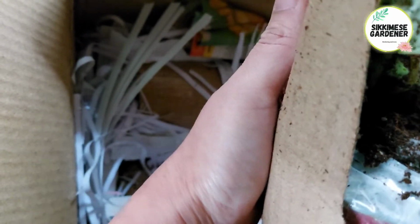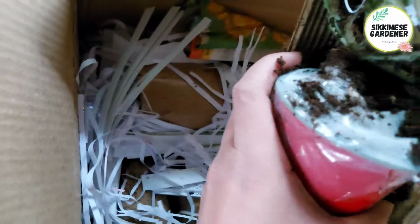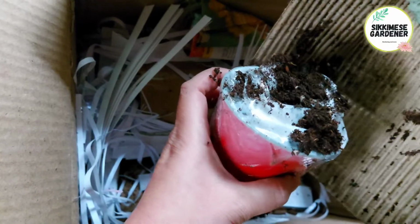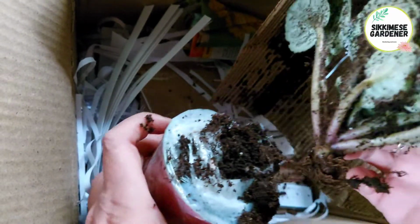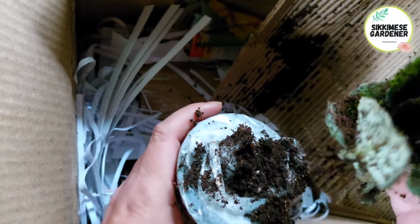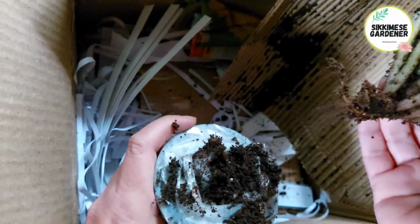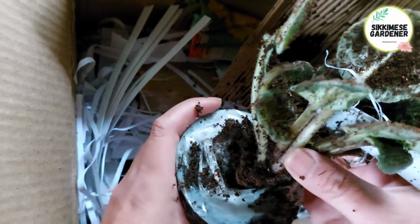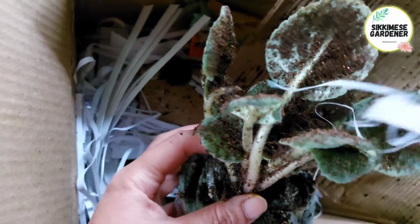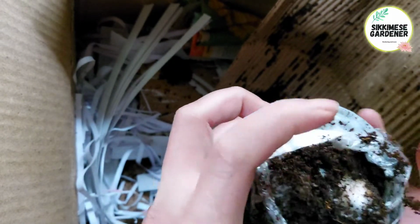This is not that great. Oh no, I think the plant has come off. Okay, I can see roots. Look, this is not really what I was expecting, but it's okay. I can see some roots. I think it was planted, but it came off.